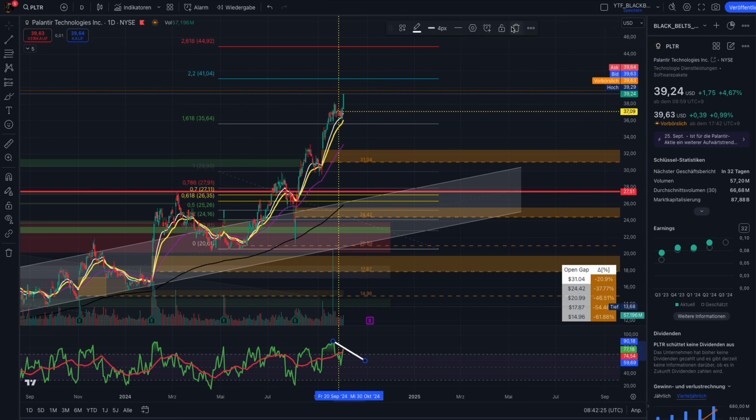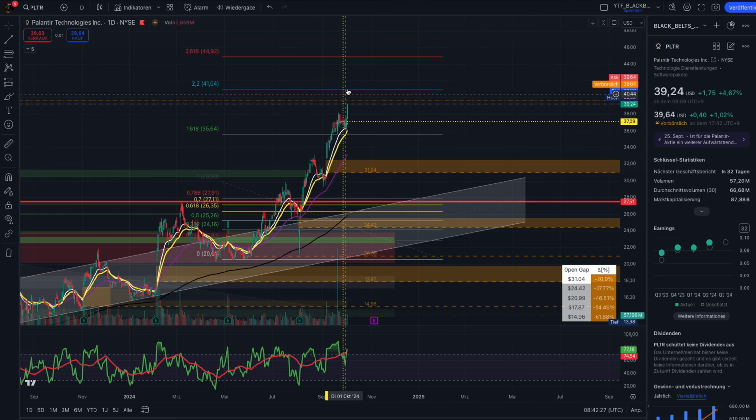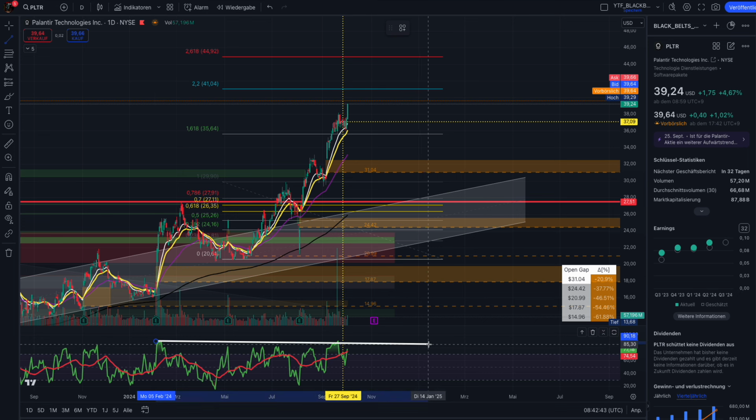Of course, when we just continue to rip here with Palantir back to $44.92, guys, then I think this bearish divergence will break. But you can see that the RSI is very overbought. Yeah, we had the same situation here. You can see when I draw a line for you here in the RSI, then you can see more or less, guys, this is a very overbought area. So there must be a correction sooner or later. It was the same here.